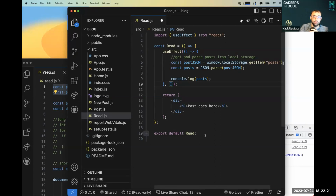And it ends the infinite loop. Yes, Natasha, you're right. At this point we don't have an infinite loop because we're not updating anything in state, but we will be, so we will need that empty array.